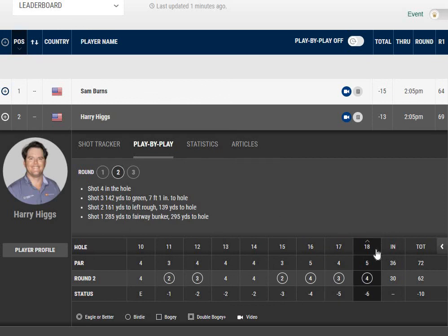And it was a birdie on the par 5 hole again. So he has made the first stroke to the fairway bunker. And the distance was 295 yards to the hole. It seems that it's quite long to make a birdie from such a distance. But he's making a very good, not so good stroke, by the way, to the left rough, 139 yards to the hole. And after that, making a good approach into the green. And the ball stayed just 7 feet and 1 inch to the hole. And from this distance, he has made one more birdie.